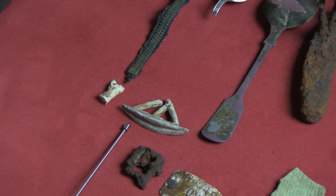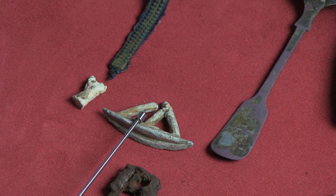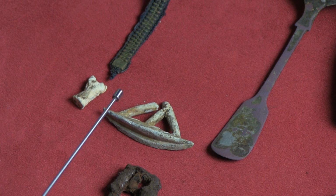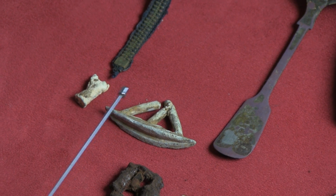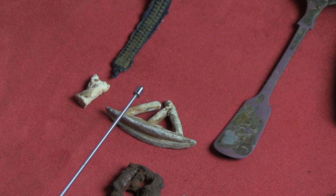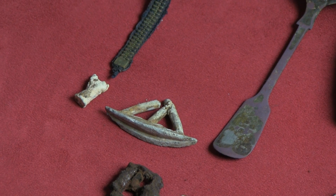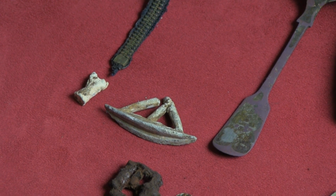This object here I put on ID Me on Facebook, which is a really great group. If you join, you learn so much about so many different objects. It's amazing. But this turns out to be a lead weight to an antique golf club. That is cool, isn't it? You find the weirdest stuff in the middle of the woods.